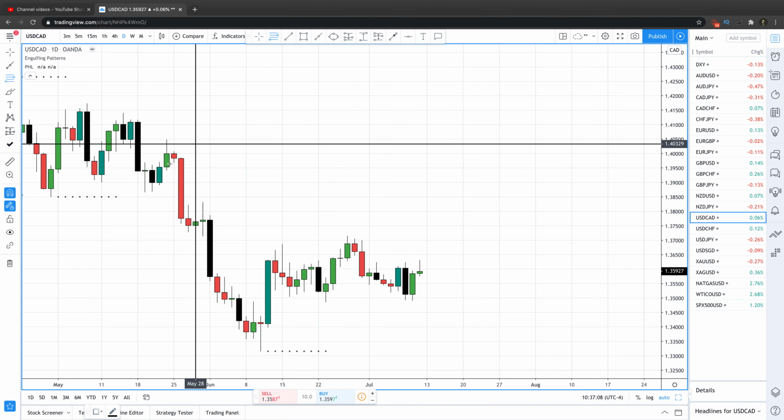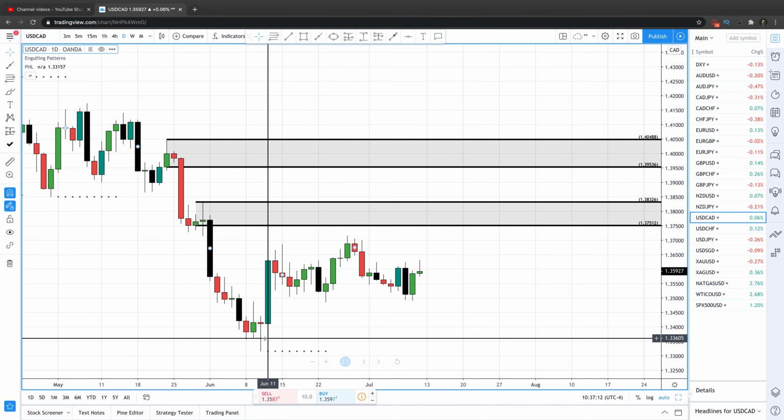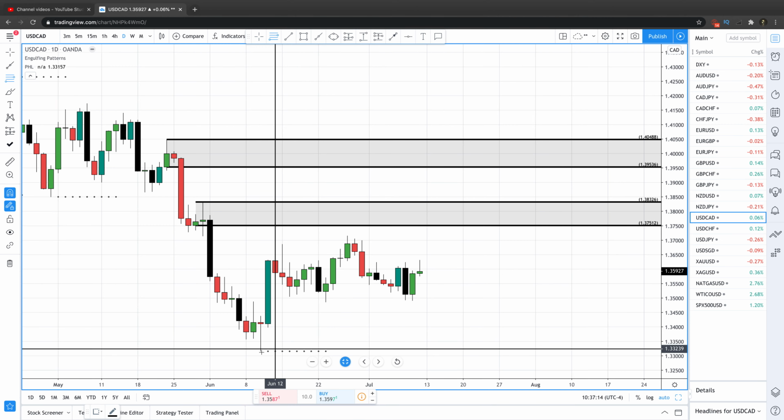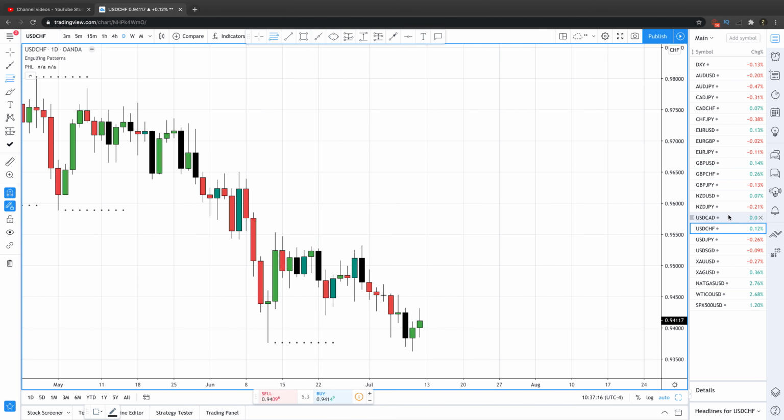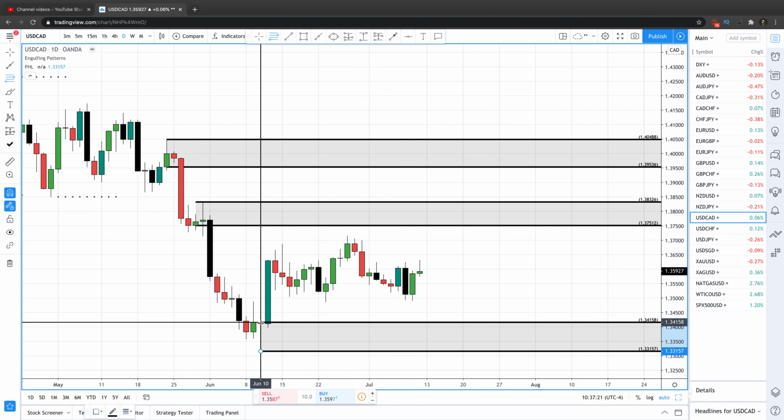US dollar Canadian has some nice supply zones on this pair that I've been waiting for. Price has just been taking its sweet old time though.